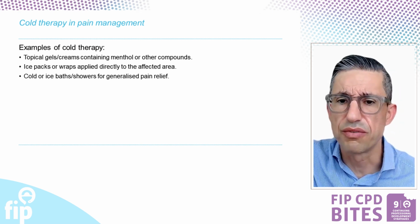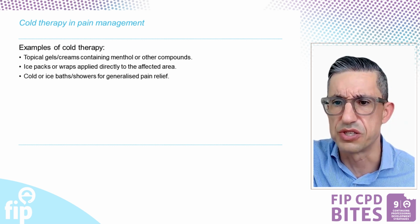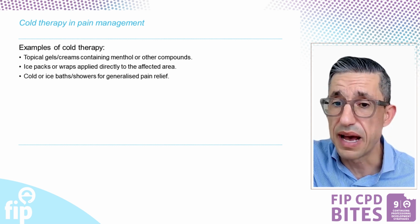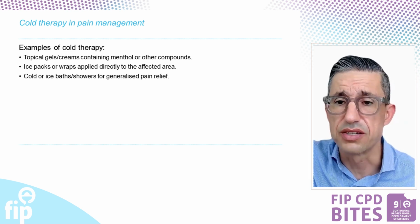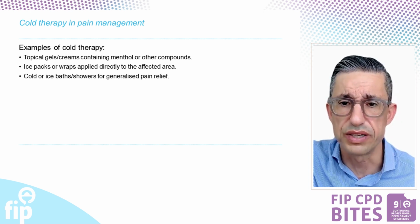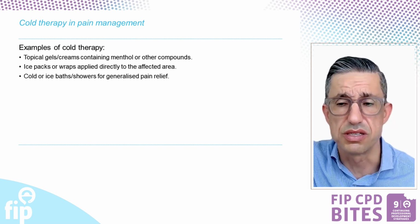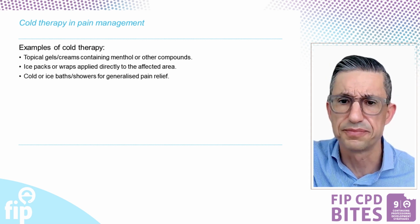Common examples of cold therapy include topical gels or creams with compounds such as menthol, ice packs or rubs, cold or ice baths or showers, and cryotherapy. By reducing the temperature of the skin and muscle of the affected area, the subsequent reduction in blood flow and metabolic processes reduces inflammation and swelling, helping to reduce pain effectively.